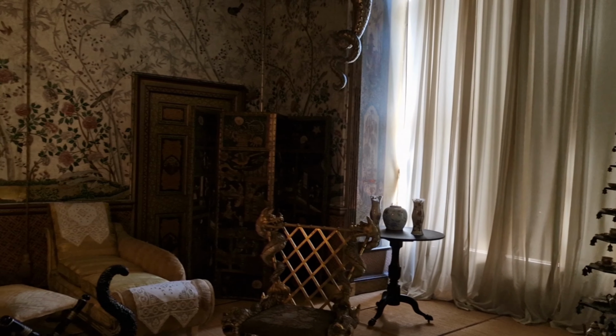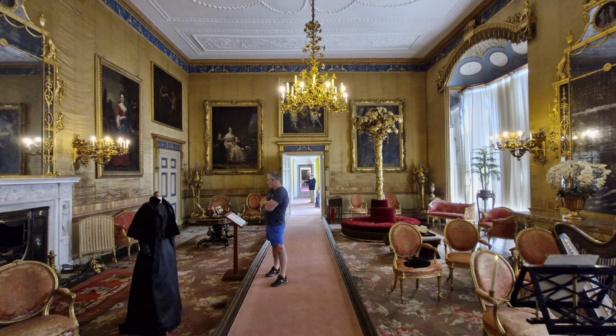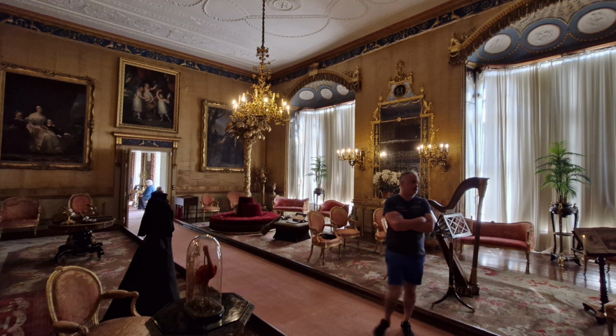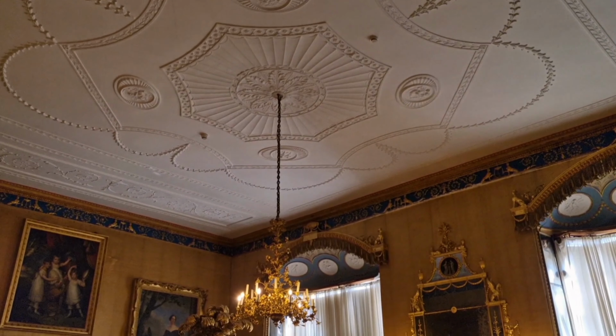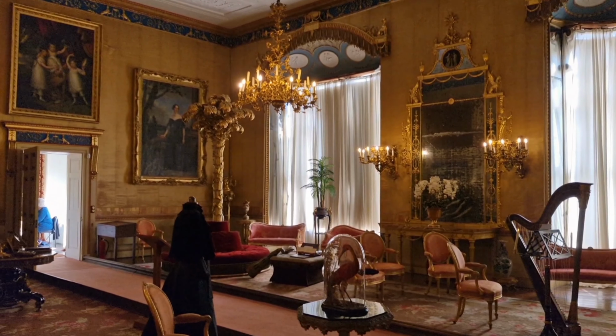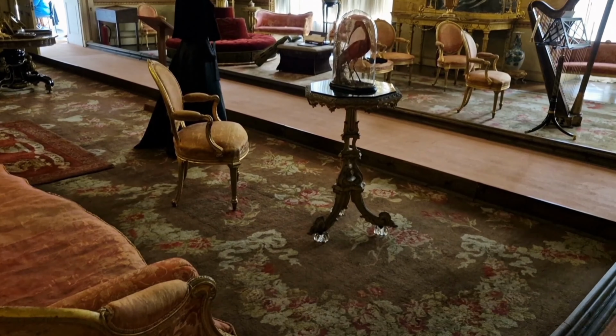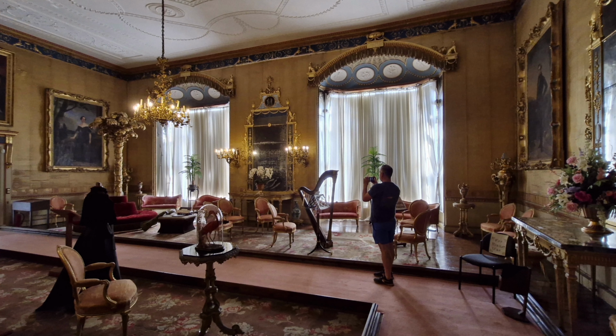We now enter the great drawing room. This room was redecorated in 1840 and it was done to look extremely ornate, using strong colours with lots of gilded highlights. The walls are covered in bright yellow silk, which sadly has now faded. The room still has the ability to stop you in your tracks. You cannot help but gaze around at the beautiful detailing.